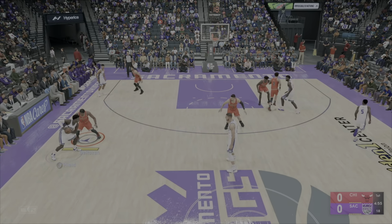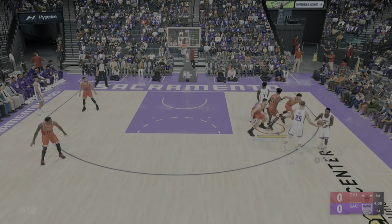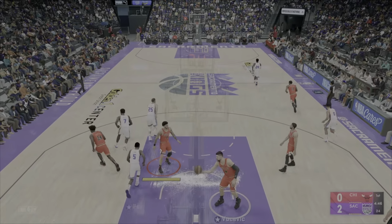So let's take a look at the Chicago Bulls starting lineup. Ball and LaVine make up the backcourt. Johnson is out there with Nikola Vucevic. And it's DeRozan in at the three. And he comes up with a bucket.